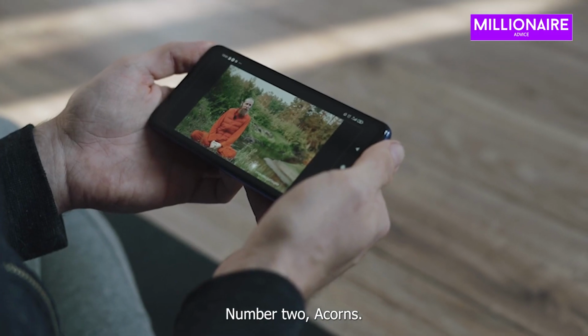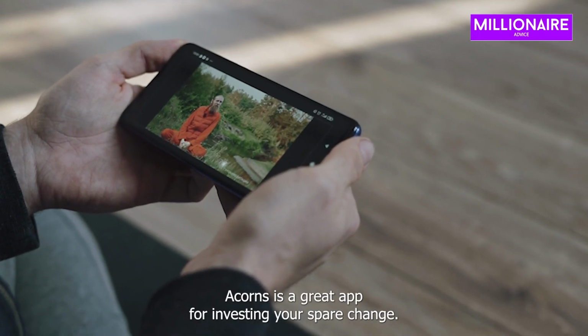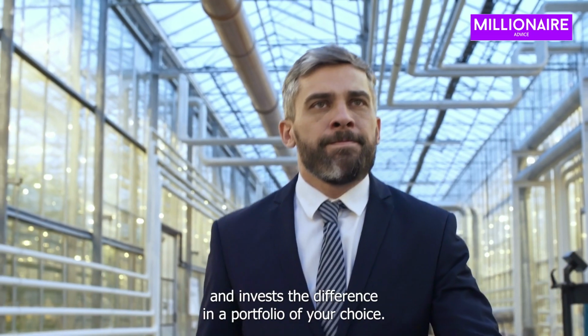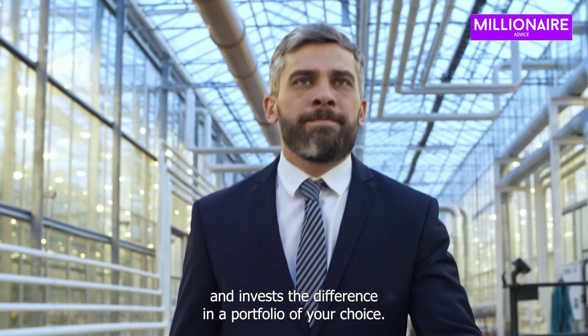Number 2. Acorns. Acorns is a great app for investing your spare change. The app rounds up your purchases to the nearest dollar and invests the difference in a portfolio of your choice.